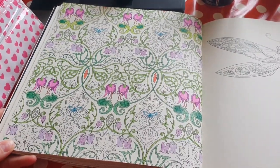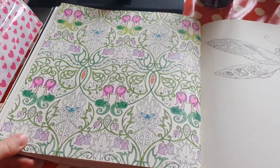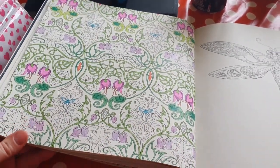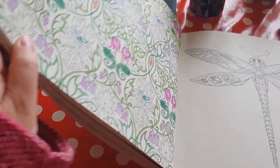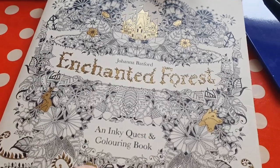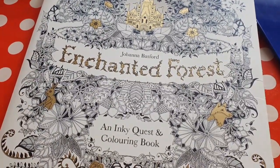The kids are playing nicely, and I've finished the body of the baby vertebrae that I'm working on. So I picked up my colouring. I've not touched this in ages, but I've had this book for absolutely years. This is The Enchanted Forest by Joanna Basford.